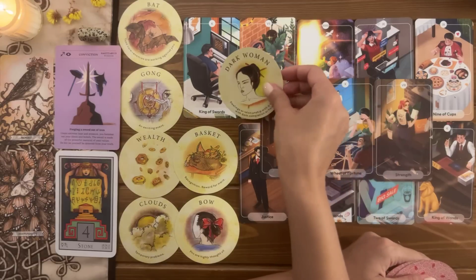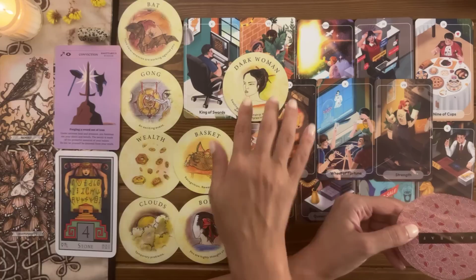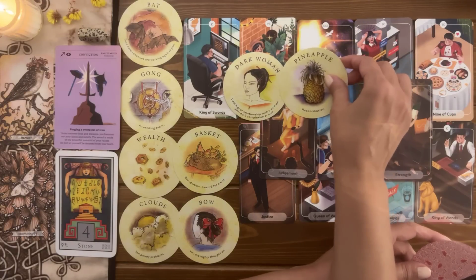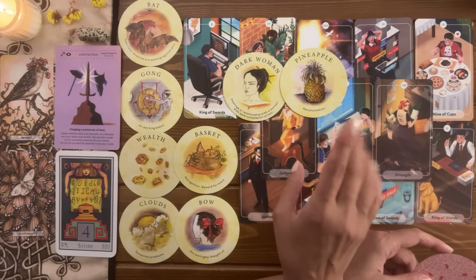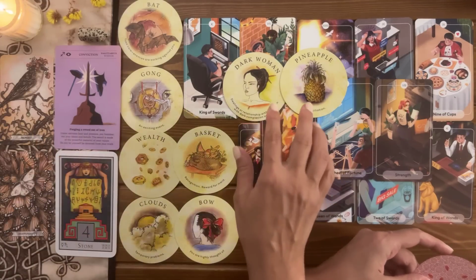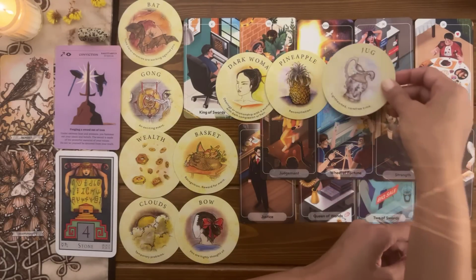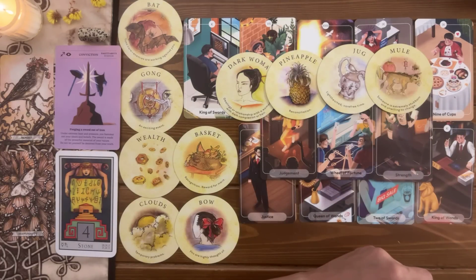You have dark woman, dealings or relationship with a woman with dark complexion or hair. And you have pineapple, reconciliation. I was gonna read recognition and I was gonna lose my mind. Look. There's also this aspect of you reconciling with someone from the past, by the way. So maybe these are one of the surprises you're not seeing coming. You have jug, light-hearted, carefree time. And you have mule. Someone is extremely stubborn and unwilling to change.